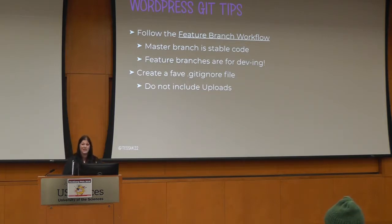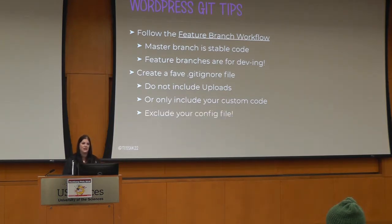And create your favorite gitignore file. Everyone has an opinion on their gitignore file. Some people have nothing in their, or they have hardly anything in their repositories. Some people keep the entire WordPress installation. That's entirely up to you. If you're not familiar, a gitignore file is basically a file that tells you what files not to include in your Git repository. So things that you should include in there is your config file, right? Your config file has your database passwords. We don't want that on a Git repository that someone else can possibly see. So find your favorite gitignore file and use that and feel comfortable with it.